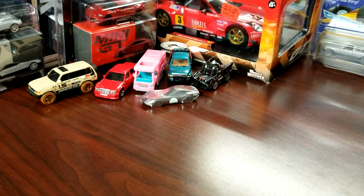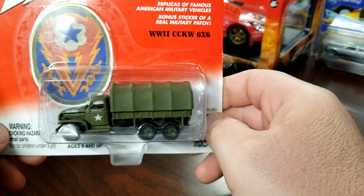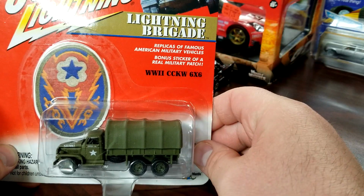All right. Johnny Lightning. I got some more military stuff. I picked up a little collection, so there's a couple of things in here I could fill in some holes. So these are just going to be ones I don't have. This is the World War II CCKW 6x6.